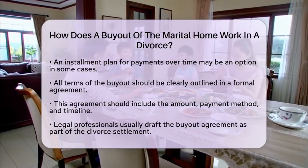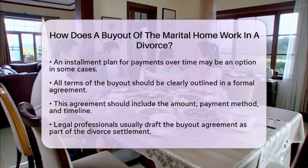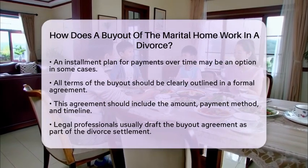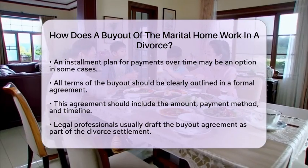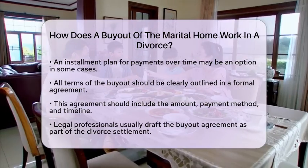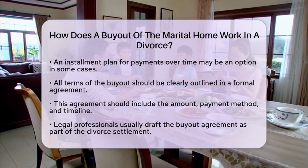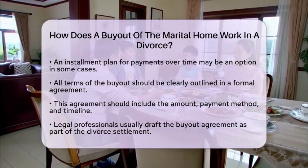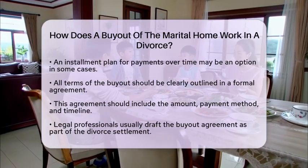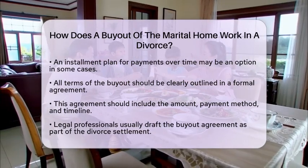It is important to have all terms of the buyout clearly outlined in a formal agreement. This agreement should include the amount, payment method, and timeline. This document is usually part of the divorce settlement and is drafted with the help of legal professionals to ensure both parties are protected. Once the agreement is finalized, the legal process of transferring ownership begins.